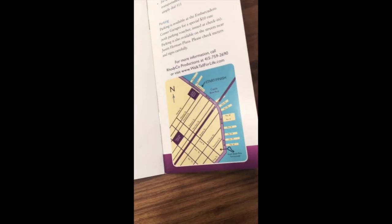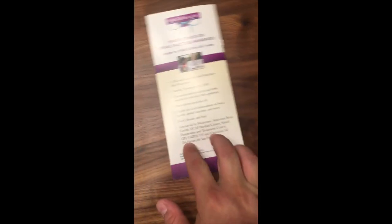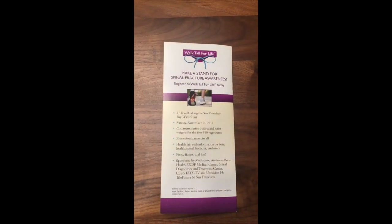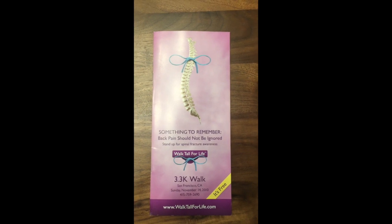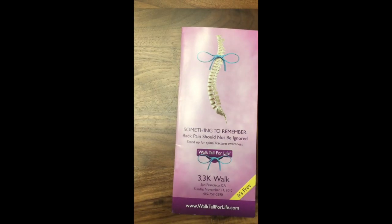I remember building this map. That was so much fun. It was a good time. But anyway, that's the Walk Tall for Life. I don't really have a takeaway from this. I don't know. Make the photo bigger, maybe?